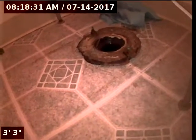We're going to go ahead and run the camera down the toilet flange here out as far as we can to check the serviceability of the sewer line, check for any party lines. We're going to go ahead and start right now. Right now we're in a 4-inch cast iron pipe.